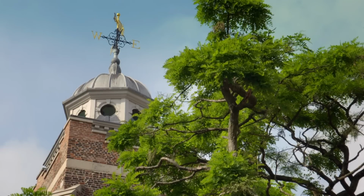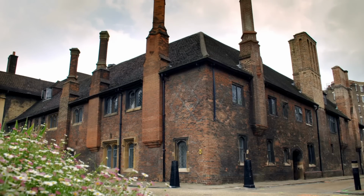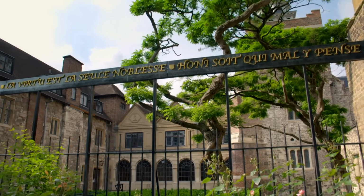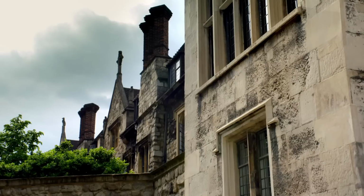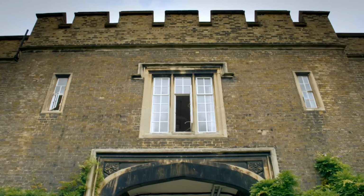From 1535 onwards, the church's massive London property portfolio was targeted by Henry VIII. In most cases, properties were simply handed over, but for the few who refused to conform to the king's will, there was bloodshed. Like here at Charterhouse in Smithfield.